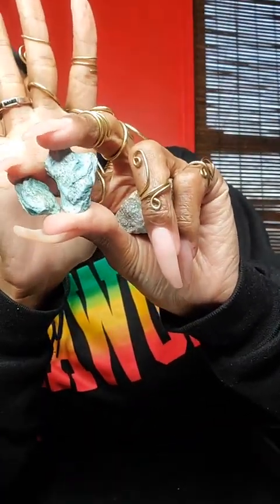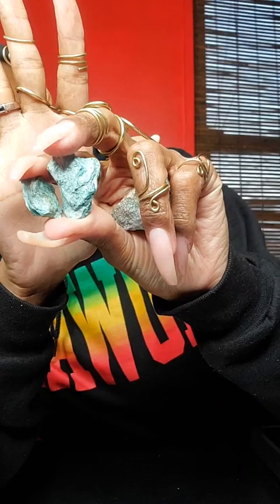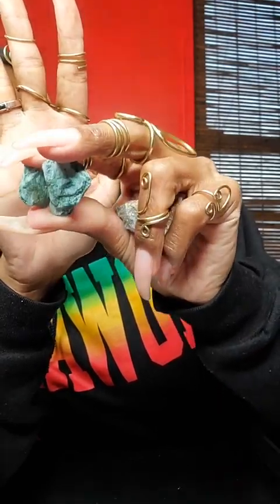And these are some of the smaller ones that I had as well. Let me see if I can kind of hold them together. And they all have similar sparkly speckles inside of them. Really pretty, really beautiful. I just want to 100% know. Because at first I was like kyanite, but then I was like, no, kyanite is slightly more blue, and from the ones that I've seen, they run in a different kind of striation pattern.